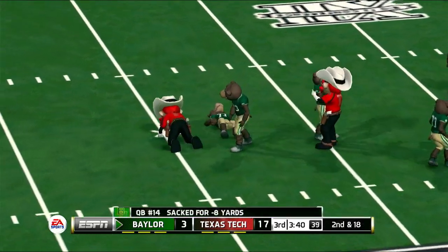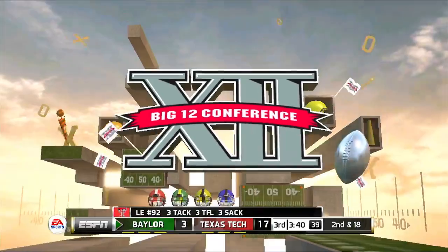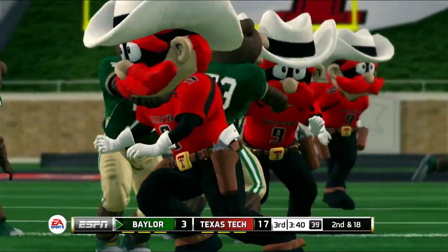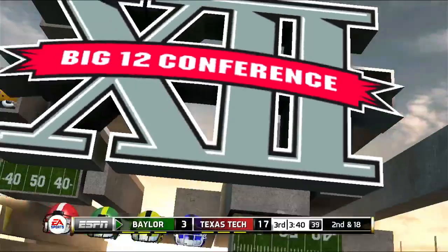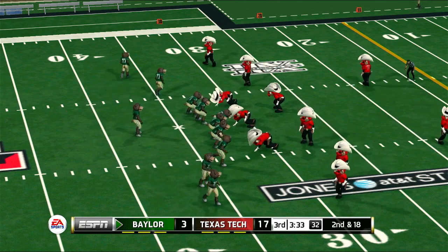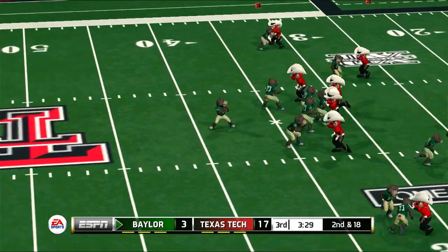He's wrapped up for the sack. That'll make it second and nine. They find themselves in a hole here after that sack. It's second and long. Let's go, D, let's go. They come out on an empty backfield. Red, two, go.